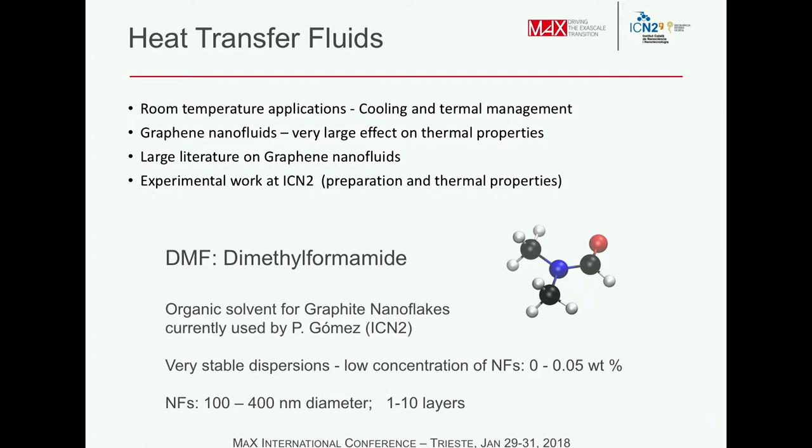So we thought about what to do with this. We had invested quite a few months of time. So we looked for a different system looking at the same properties. And in particular, we are looking now at heat transfer fluids. So these are fluids that work at room temperature instead of these molten salts that are used at very high temperatures. And they are used for many things, and Stefano was mentioning a few in his talk. So for instance, cooling and thermal management in devices, in engines, and so on.